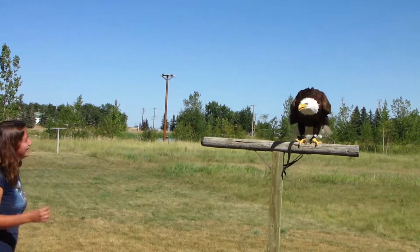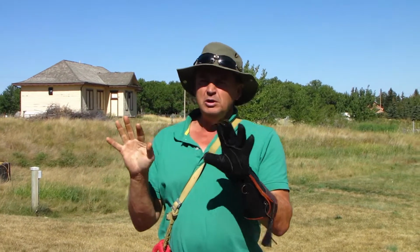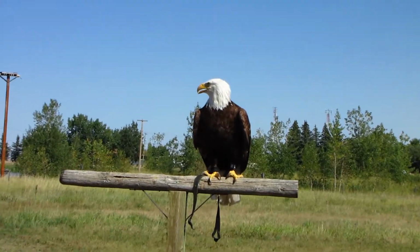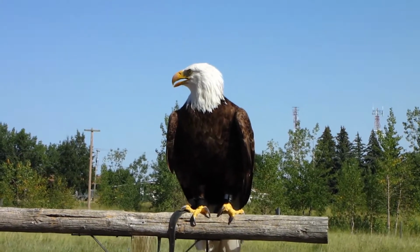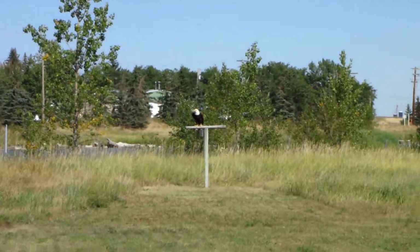So the beauty of it is we can take them out of a cage, and sometimes a cage can really be quite damaging to the bird's feathers. They can break the tips on their feathers, their face around their beak can be pretty soft, and sometimes they can even injure their face flying into wire mesh.